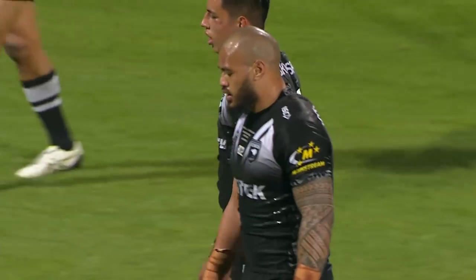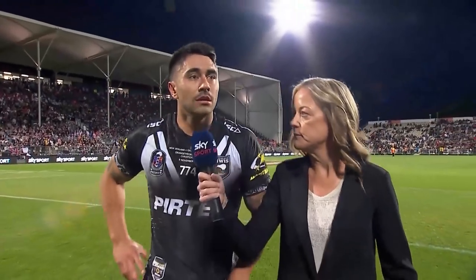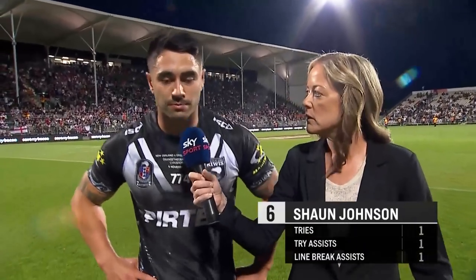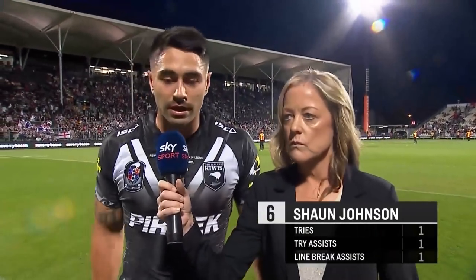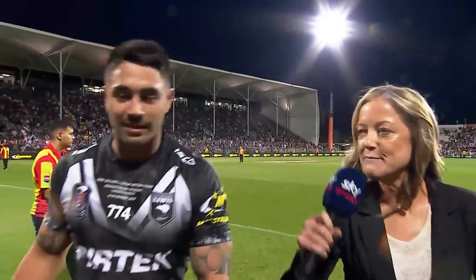Sean Johnson helps the Kiwis to a 14-point lead. How do you feel about the intensity of that first half? Yeah, it was really good. Obviously, coming off a pretty solid performance last week was important. We started well, and yeah, up 14 at half is all up to us in the second half now. Same, but different in the second 40? Same. Let's just leave it at that. Enjoy it.